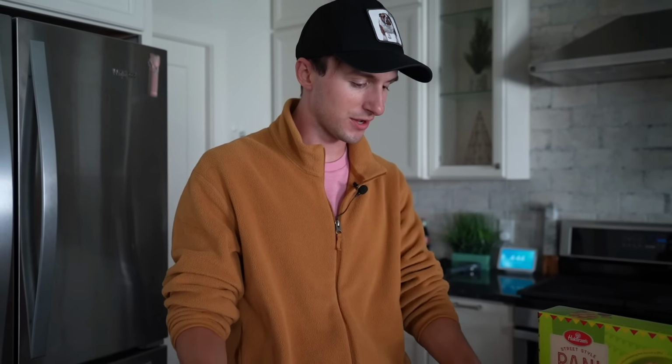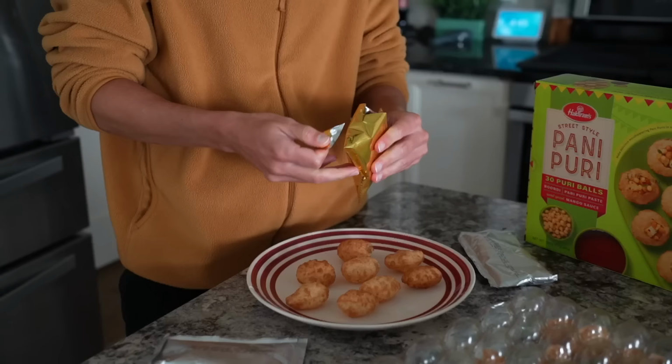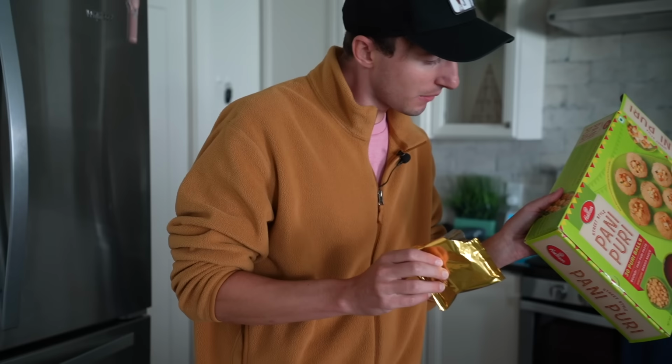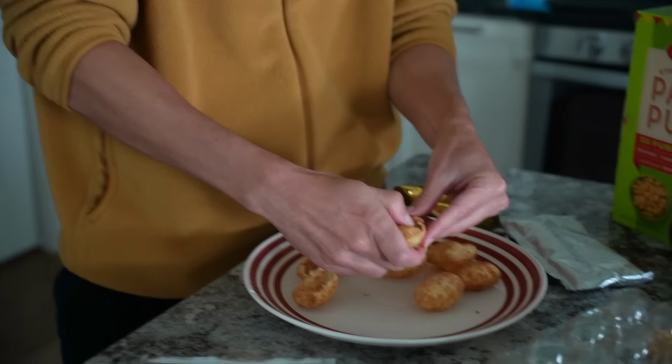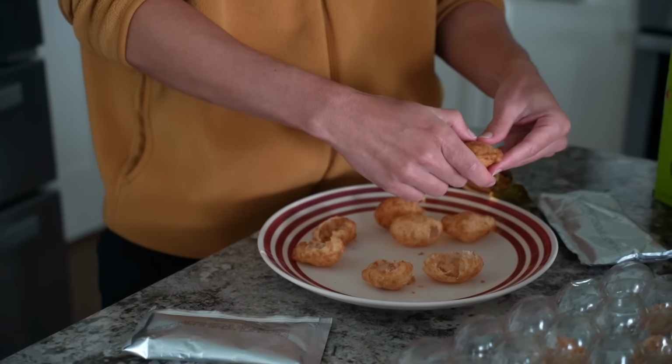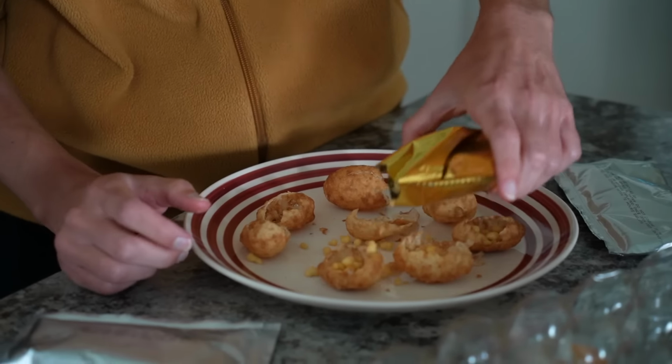Ooh! Okay, this is sweet mango sauce. This is the pani paste. Ooh, these are the little, like, we thought they were chickpeas, but it's actually boondi. So it's kind of like a deviled egg, but there isn't an egg. Like you fill the deviled egg look-alike with other stuff. Smells good. This is the mango sauce. I don't know how much to add. Just like that much? Yeah, that's good.